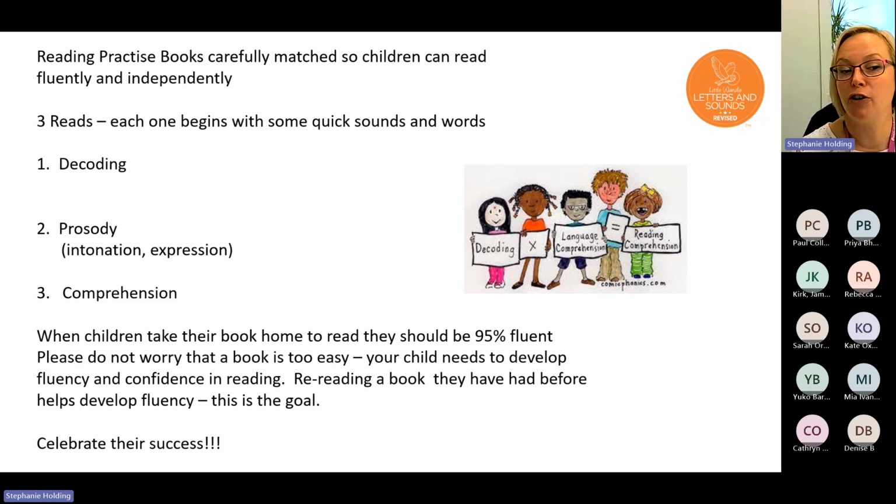Our three reads focus on decoding, prosody, and comprehension. The decoding part we do at the start of every session, along with any new vocabulary. With the prosody, we pick a page and practice our expression. They love doing that. And then the comprehension is working on those understanding skills. So when they come home, it is really important that it's their book to celebrate with you.